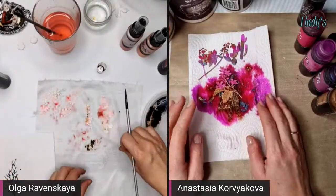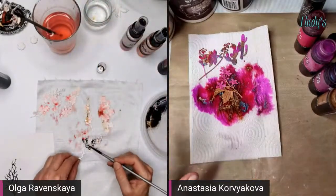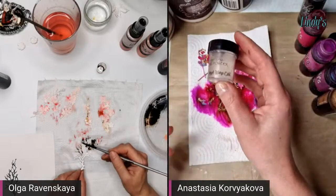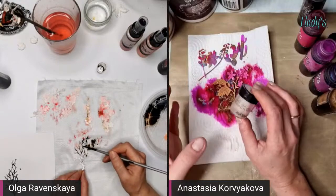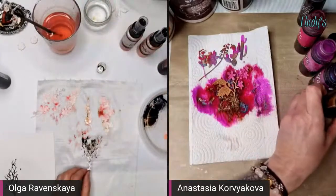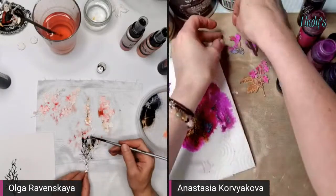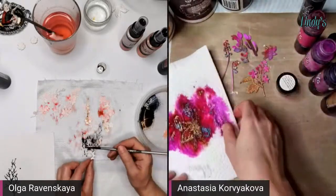Olga, while you dry your branch, I'm going to use embossing powder on my elements. And this is Angel Wings Gold that gives a transparent, delicate golden shimmer. Yes, right. So I finished work with sprays. Really love this color combination.